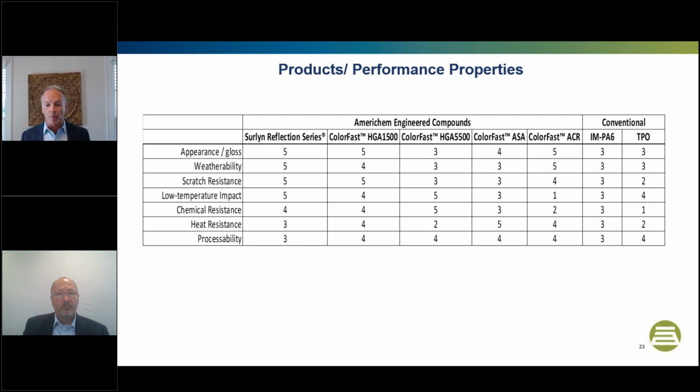So weatherability and long-term appearance for both color and gloss retention are important. Scratch and mar resistance, toughness, particularly low temperature impact performance, and then chemical resistance. Often these products have contact with engine fluids and cleaners. And then heat resistance, often high sun load applications in Florida and Arizona, in the case of a golf cart, for example. So looking across the product range, the Surlyn Reflection series is the premium product for the combination of appearance, weatherability, scratch, and low temperature impact performance.